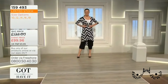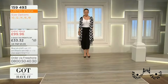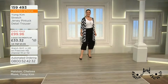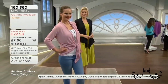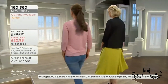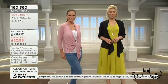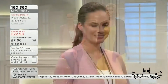You definitely would. 159493 is the item number. Don't miss that special event price. £33.32 is the easy pay. Now, let's just remind you the turquoise that Alex is wearing is limited stock, and that royal is limited stock as well. So if you want to go for this, and particularly with the Easy Pay, £7.66, you might want to pick up a couple of the colours. Maybe go for the black and a colour, perhaps, would be a great idea.